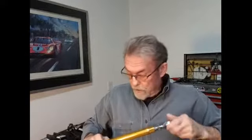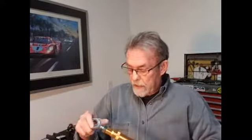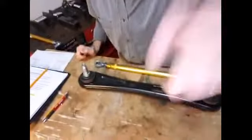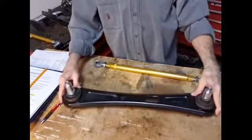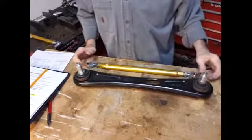And now we get questions on how to adjust the rear control arms. Well, again, I've got a super sophisticated piece of equipment that I'm going to show you. Now, so we don't get seasick, I'll tilt you down. There we go. Yeah, now you can see it better.